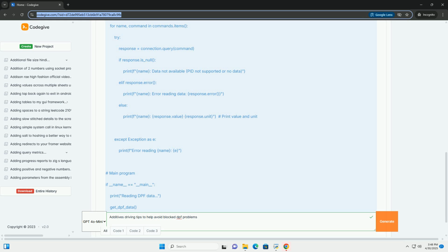Why DPFs get clogged, the root causes. The most common causes of DPF blockages are: 1. Short journeys / stop-start driving. This is the biggest culprit. The engine doesn't get hot enough for long enough to trigger passive regeneration. Active regeneration may be initiated but interrupted if the journey is too short. Over time, soot accumulates faster than it can be burned off.